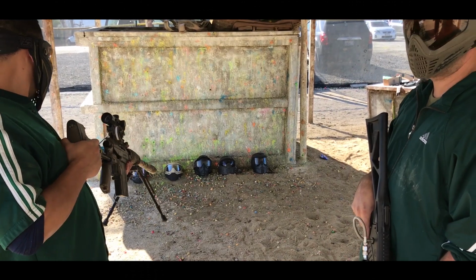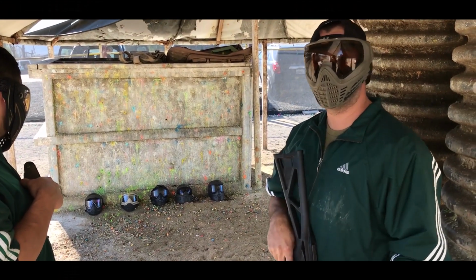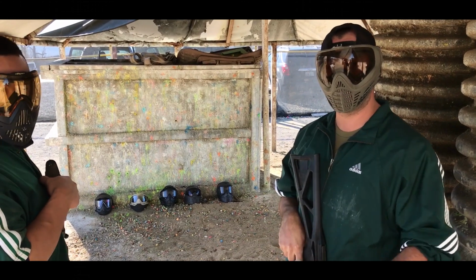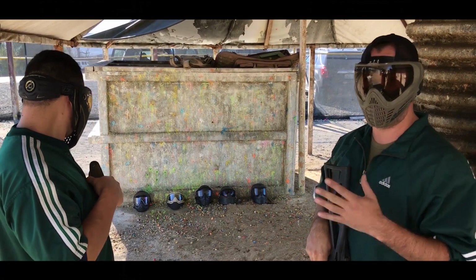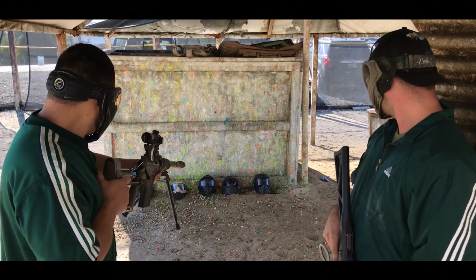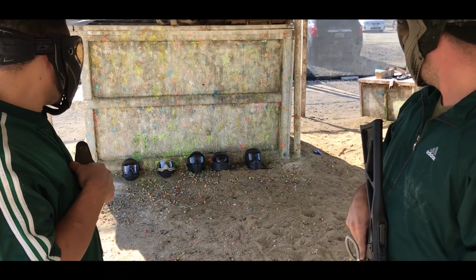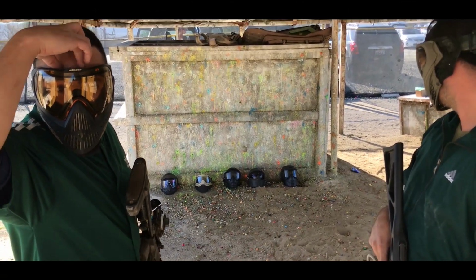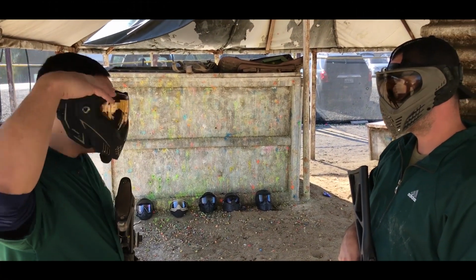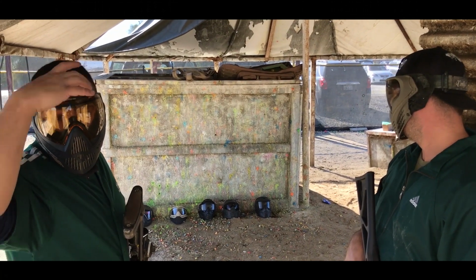Next we have that one's a JT as well. That mask has to be at least 10 years old. The lens is still okay on it, but the mask itself is so old that the plastic of the mask mesh or grill is actually cracked in several places. Next, we have a Wrap 4 Hawkeye mask. That one is cracked at the top where the lens meets the frame. So that one has compromised integrity already at the lens level.